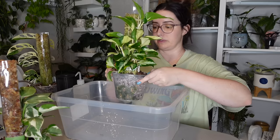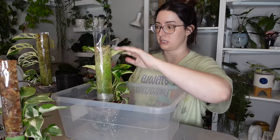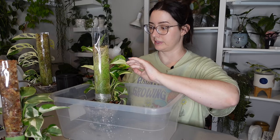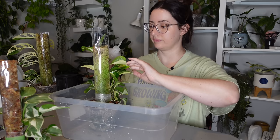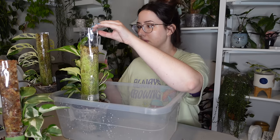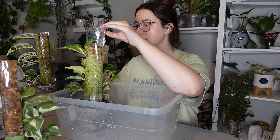Next up is this one. Yeah, it's pretty much the same process. I just moisten the moss, and if the soil is dry, I just make sure that it's getting moisture and that it's been watered at least once a week. But these little bottles come in handy. I definitely recommend this if you're going to be doing poles or thick moss poles. I just feel like it's so useful.